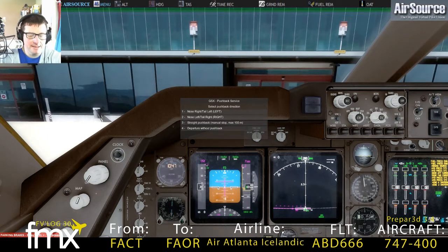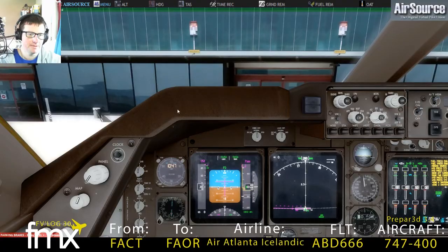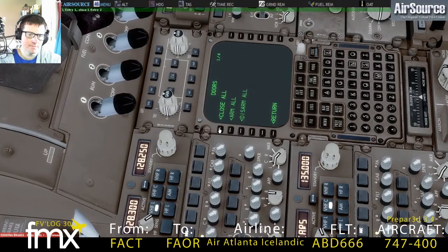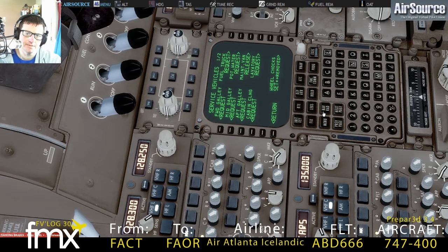We're going to go nose right, don't we? So, before start checklist. Before we do that, hang on. Do you want to start the engines before pushback? No. So, doors. Close all. Arm all. Service vehicles. Next page. Stairs 5 left. Just leaves the chocks to go.